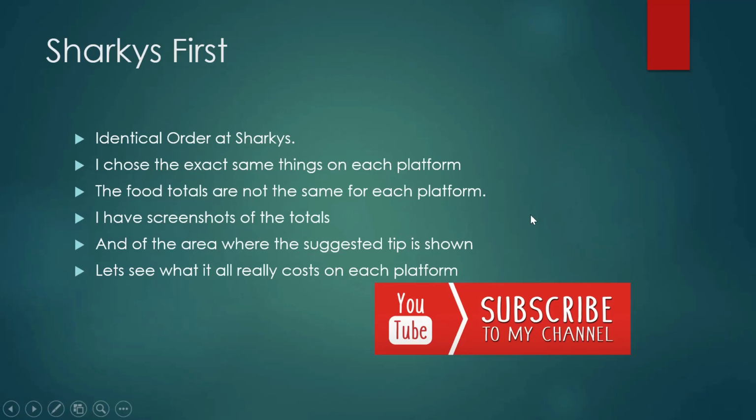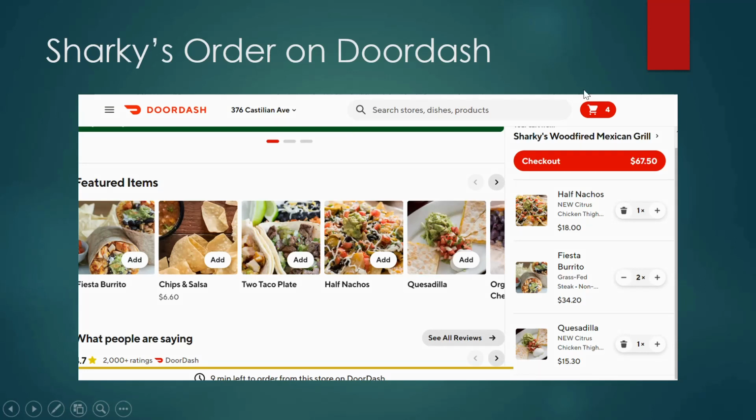This is a very limited experiment. I only chose two restaurants to order from, mainly because it was almost 8 o'clock at night and restaurants were closing, so I couldn't order from a lot. So that's why I just chose two. I might do this again, like maybe during the middle of the day where I have more options. But in my area, a lot of the restaurants close kind of early. Anyways, let's move on.